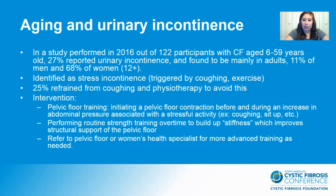Aging and urinary incontinence is something that's often missed with CF. I read a study in 2016. Out of 122 patients, ages 6 to 59 years, who were given a survey, 27% reported urinary incontinence. This was found to be mainly in adults with CF. 11% of those people were men, and 68% were women. This was found in people 12 and older.